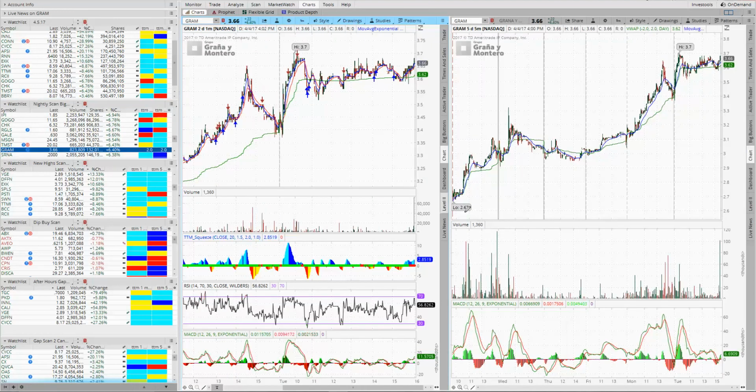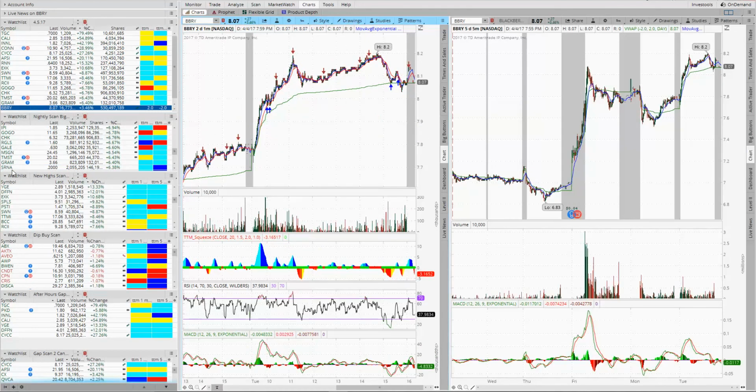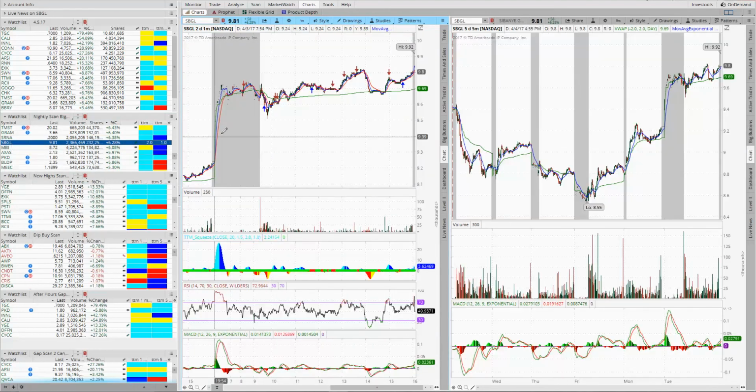GRM, yeah, it's been on my watch list a lot. It just keeps going and going and going. I'm going to put this back on the watch list as well, only because it keeps moving. It doesn't trade a tremendous amount of volume, but it continues on up. So you know, these are the stocks, man, you can make money on. Nobody's paying attention to them, but they continue to move. SRNA, nope.